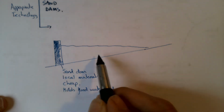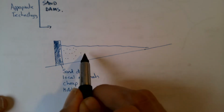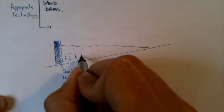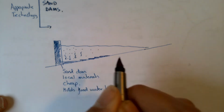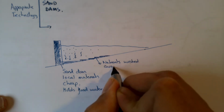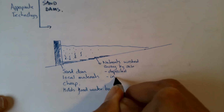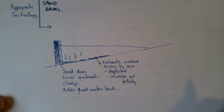That flood water of the rainy season is collected, and all of the valuable nutrients that may have been washed off the soil are now able to be deposited, and builds up a nice thick layer of nutrient-rich soil at the bottom. So nutrients washed away by the rain, deposited, and increase soil fertility. So far, so brilliant for the sand dams. Well done, sand dams. But that is not all, my friends.